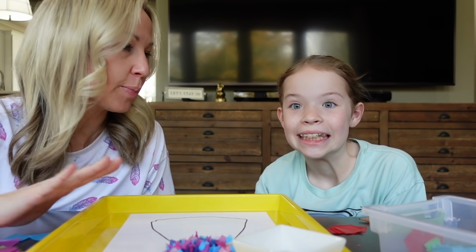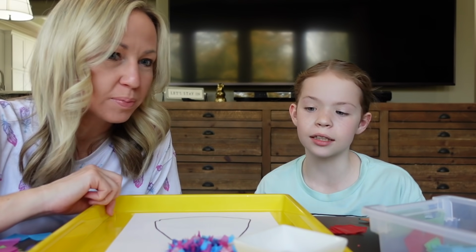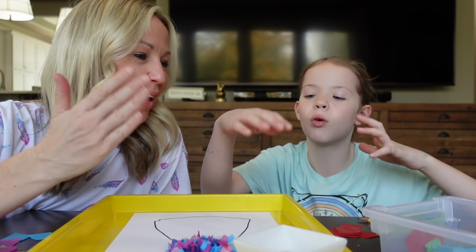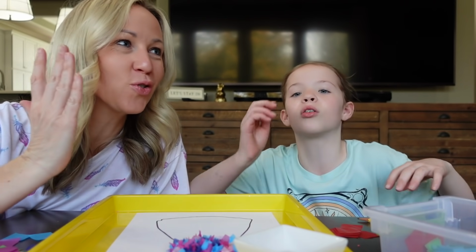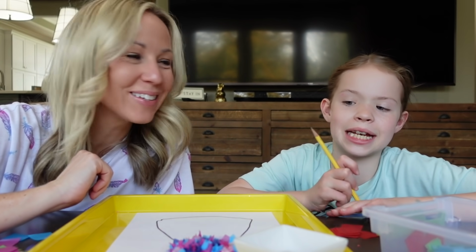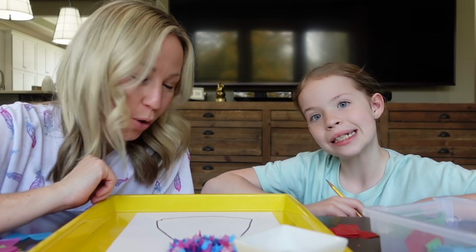We've gotten the top part of the dress done. We're gonna change our plan for the bottom part. What are we gonna do? I'm gonna do a repeating rainbow. So first I'm gonna do reds. So red, orange, yellow, green, blue, indigo, violet. All right. And then I'm gonna repeat it. Okay.